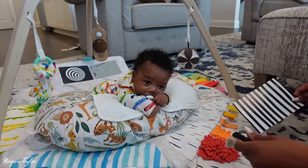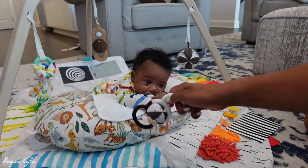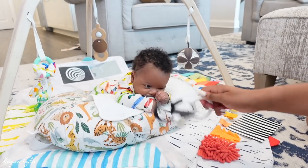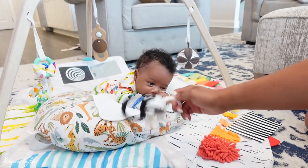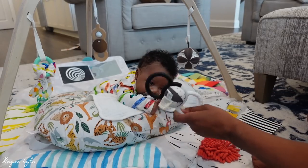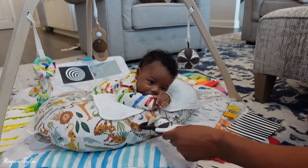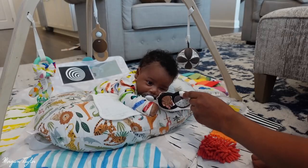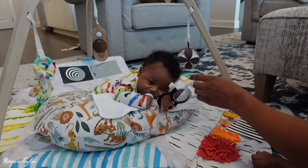Okay. And then I also have this rattle right here that came with it. And sometimes I try to get him to grip his hands onto it, but he's still so young for that skill. He'll grip it, but then he'll let go. Can you hold on to it? Can you hold on?